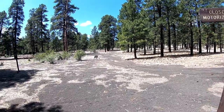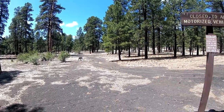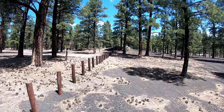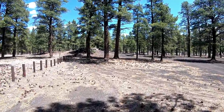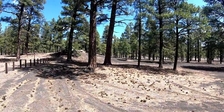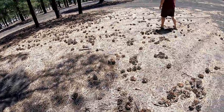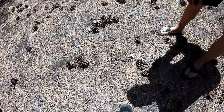Yeah, and there's a lot of routes, I believe. All over the place, yeah. Just all open for OHV areas. And it's funny, they even kind of split the little hill in half. Oh, they did, yeah. Definitely razor territory. Cones are cool. Aw, kind of a shriveled up little plant.